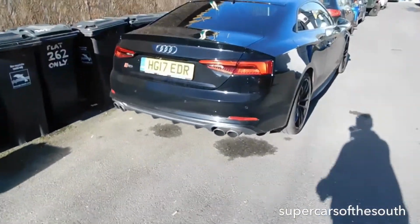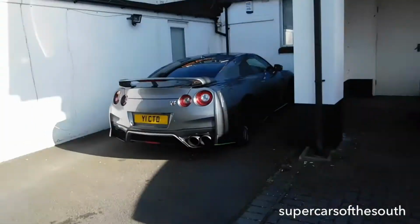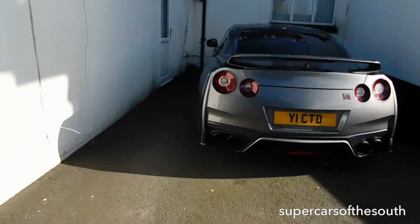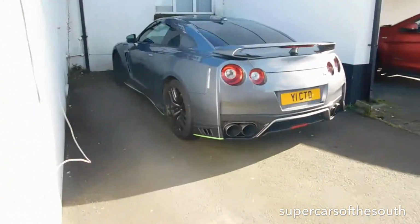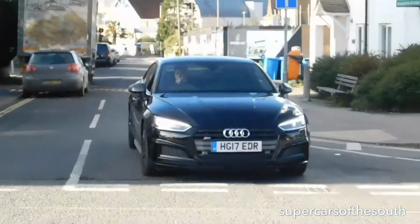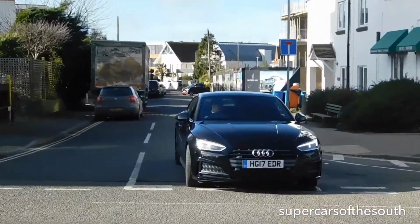Alright, so as always, like we do every single day, we've got the S5 and the GTR here. Here every single day, not a bad thing, just because they work around the corner at the estate agents, but nice lineup. Hopefully we'll get to see these on the move again today. There's that S5.